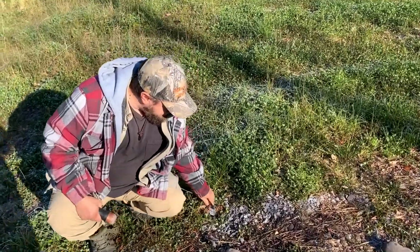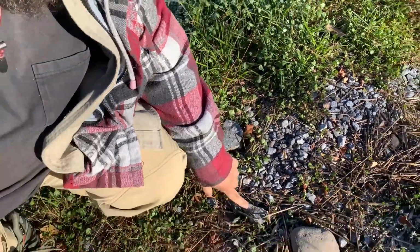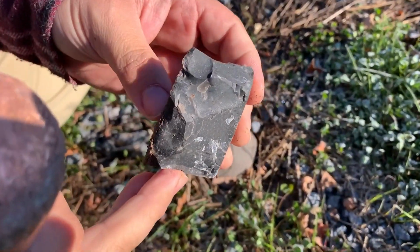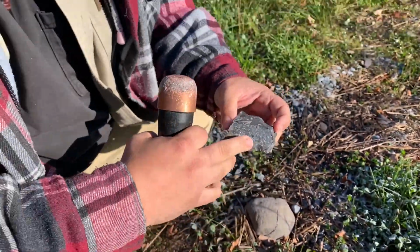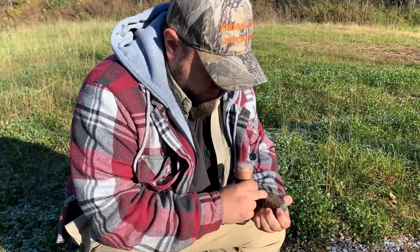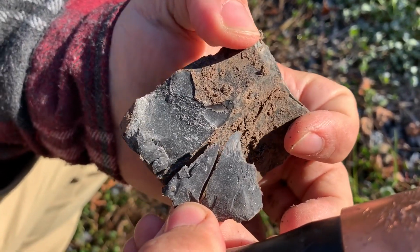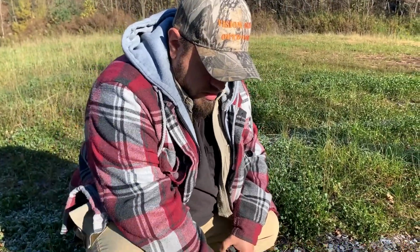So I was looking at this piece of limestone right here, and I glanced up the rock line and found some pretty high quality flint. Test it. Yeah, that's pretty high quality. I'm keeping this piece. Cool. Look at all the frost.